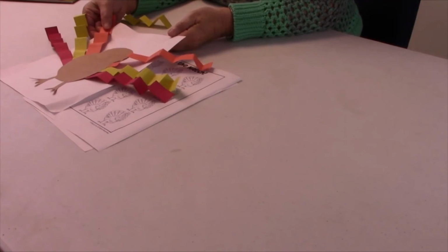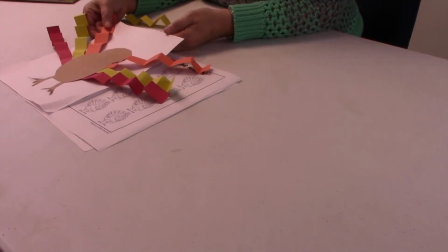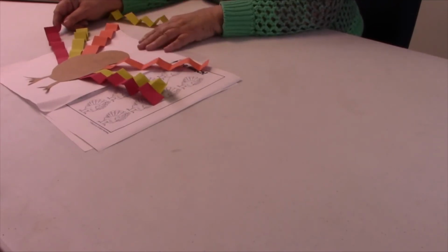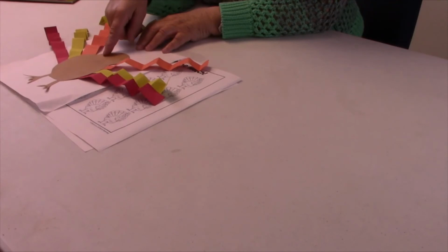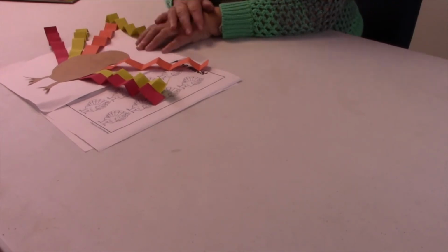So I cut out a turkey, and I've given you 2 red feathers, 2 yellow feathers, and 2 orange feathers. And I put them orange, yellow, red, orange, yellow, red. But you can do anything you want with them. Then, if you have a magic marker or crayon, you can go over the eyes, the beak, and the wattle.